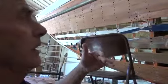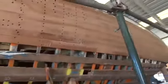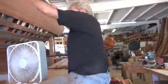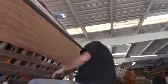Course number 8. See how thick that plank is? That's because we had to shape the back and leave the outside heavy so we could get the round started into it. If you look back here at this angle, you'll see. Oh, good. Now you've got to sand that. It's not so much that you can plane it. I planed it some.